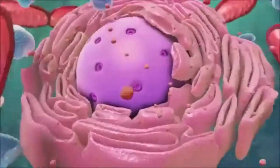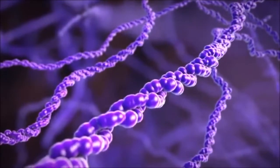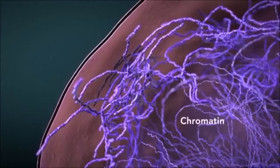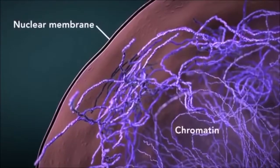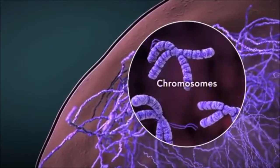The nucleus contains DNA, or genetic material. DNA dictates what the cell is going to do and how it's going to do it. Chromatin is the tangled, spread-out form of DNA found inside the nuclear membrane. When a cell is ready to divide, DNA condenses into structures known as chromosomes.